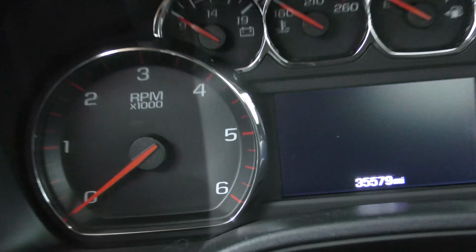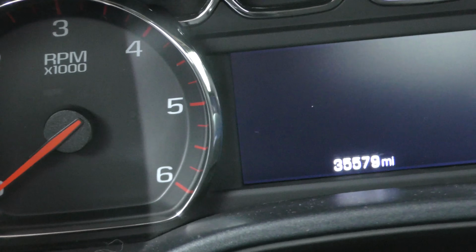But this one is shifting kind of weird, even though it only has 35,000 miles on it. That's under warranty, so he took it to a GMC dealer, and they theoretically road tested it for half an hour and said, oh, we can't find anything wrong, and gave it back to him. So we're going to do a real analysis of this and see what the truth is.